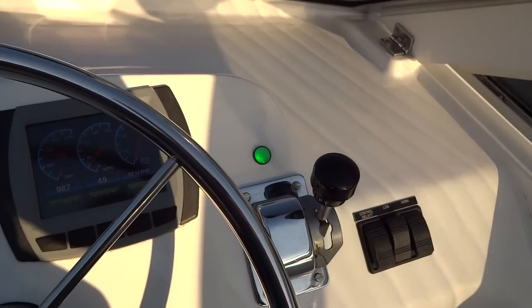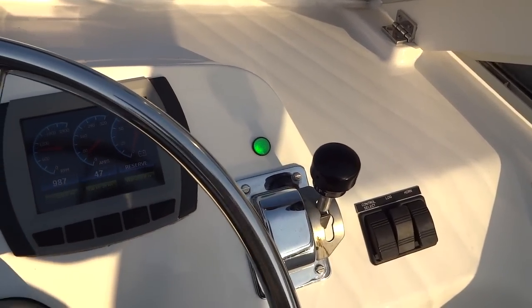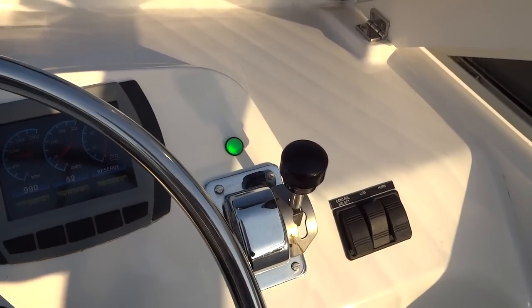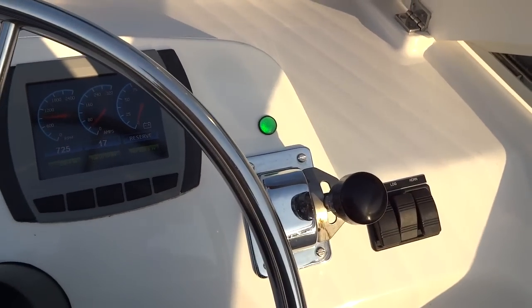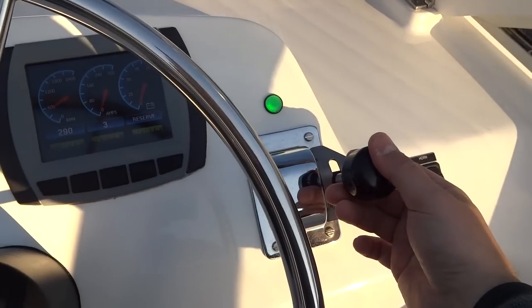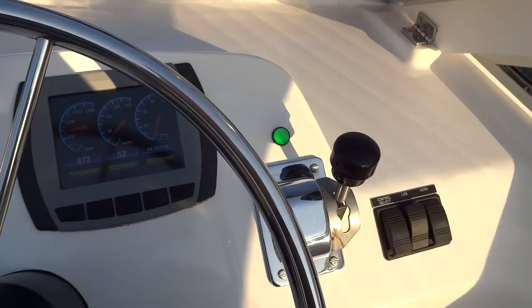It's also very disconcerting because there's no resistance to it. It's extremely easy to slide in and out, and I'll just give you an example here. That is neutral. Electric motor is off. I lift up the button underneath, I push it forward, and the electric motor is engaged, and now we're running again.